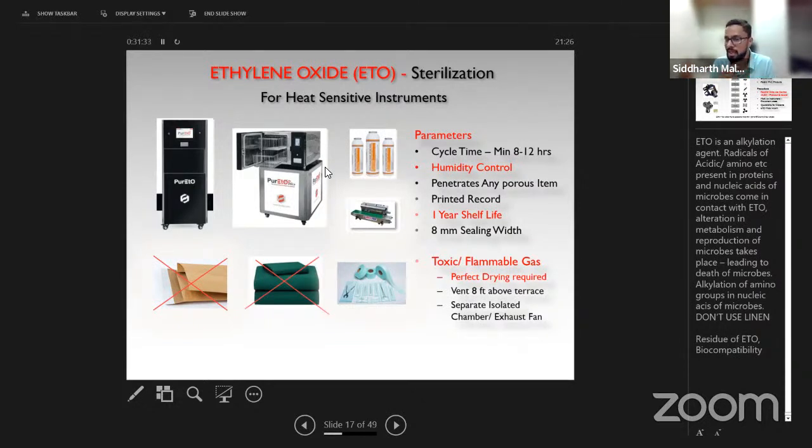Also, since they are very expensive instruments, if you place them inside the same tray itself, they may get damaged because of the movement. So such instruments, you can always place inside a packet inside an ETO and sterilize separately.